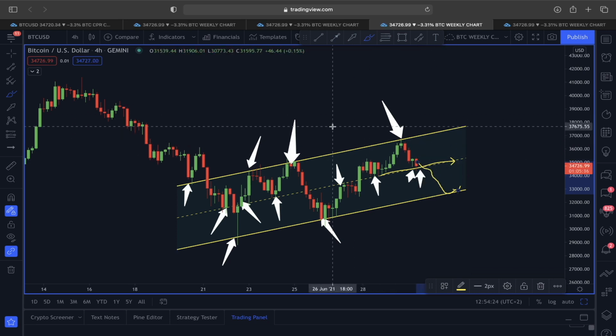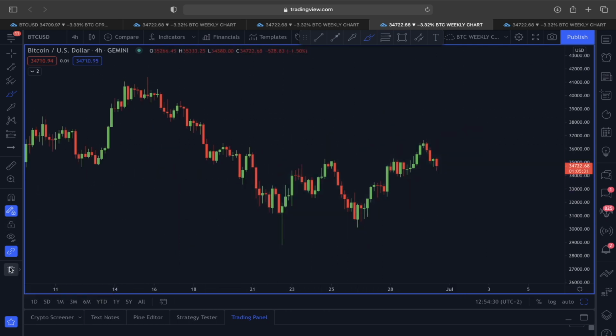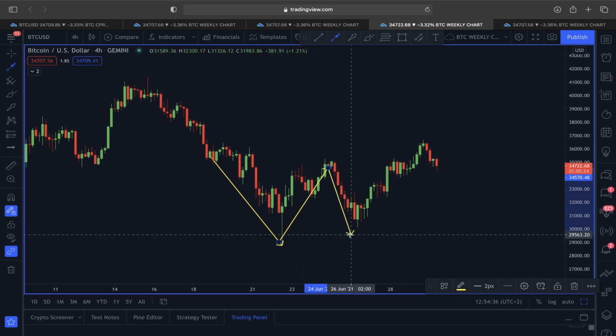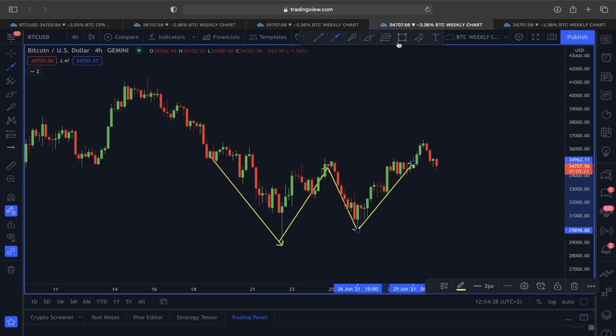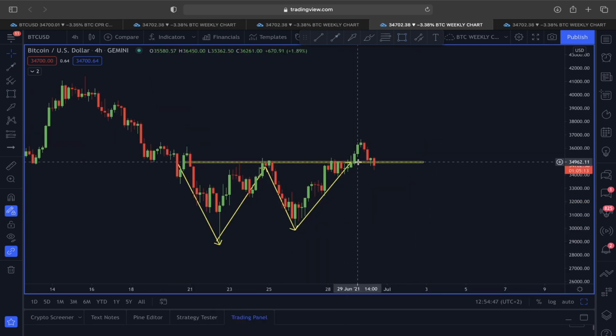Because yesterday I also showed you this double bottom type of scenario that was playing out for Bitcoin, because we were aware the price movement here was clearly forming this double bottom type of scenario, and we said if the neckline of 35,000 is going to get broken, then expect some impulsive move playing out for Bitcoin. And once we broke out of this neckline, we saw some really nice movement here in upward direction.